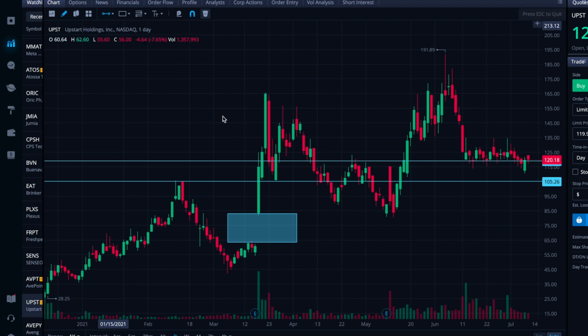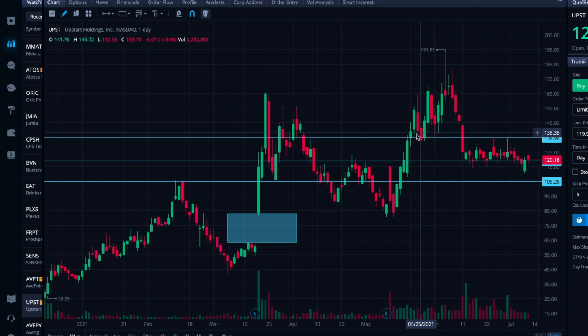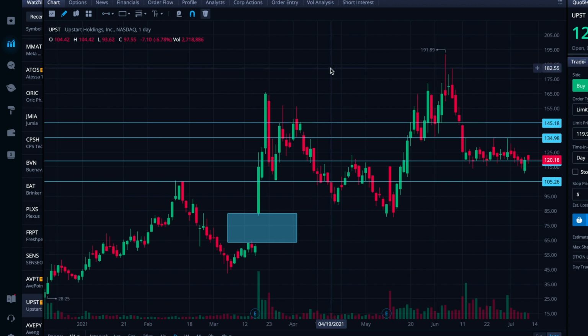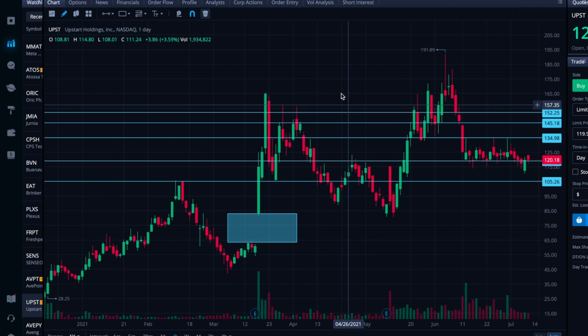Obviously to the upside, I see a strong level here around 134, 135. Same reason, support and resistance all along. And then if it can get through that, I would look for an area right around here. Well, there might be an additional one first right around 145, and then in the 150s, right about there. So those are the areas that I'm looking for to the upside.